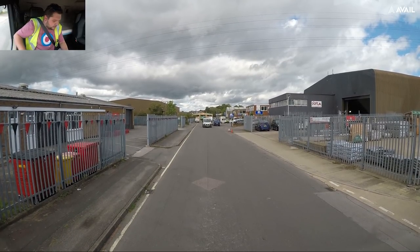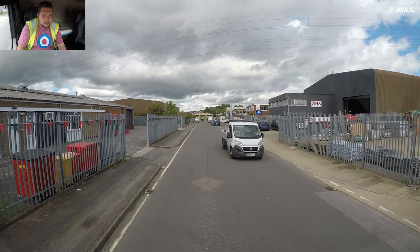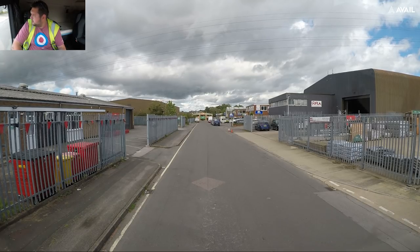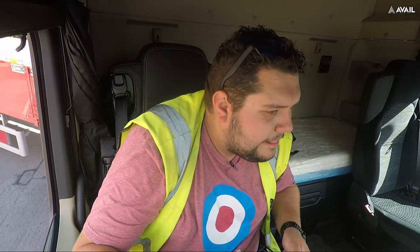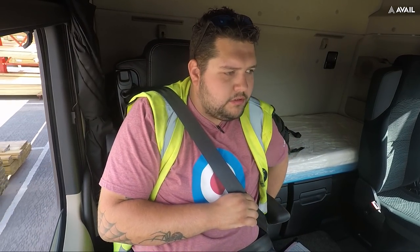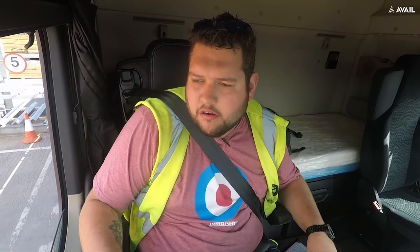Beacon's on as well, let people in front know that we're stopped. Just going to have a quick word with them inside. And hopefully we can get let in. Fingers crossed. Right. Well, yeah, just leaving. Wasn't actually here for that long. Not that long, considering.